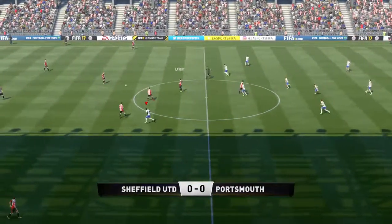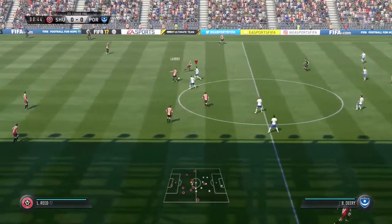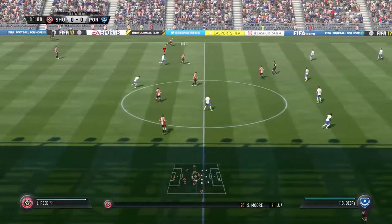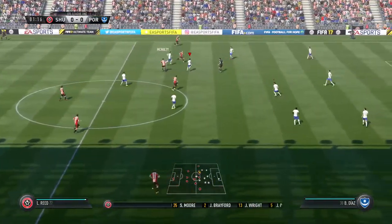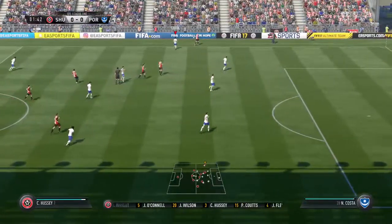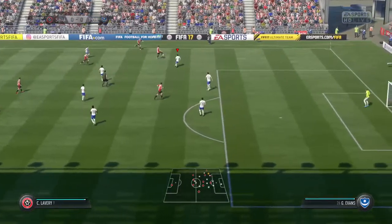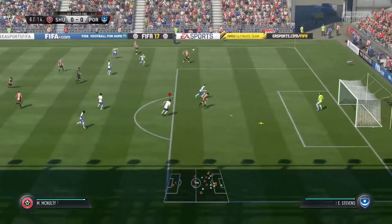First half has begun here. So this is how the hosts line up today. Paul Coote starts, looking to recover his good form. And they've got plenty of goal threat with two strikers in the attack. And here is the Portsmouth lineup for this game. And it's interesting, they've got three at the back.